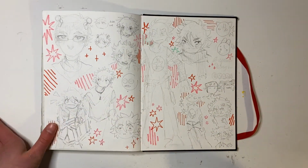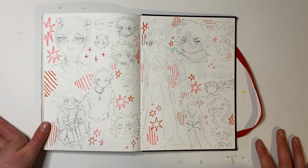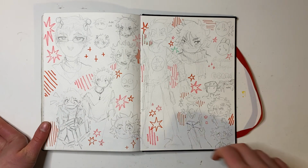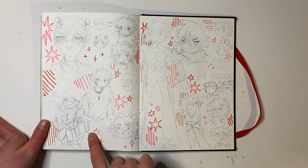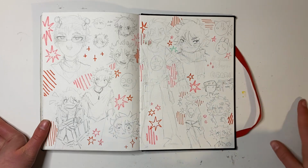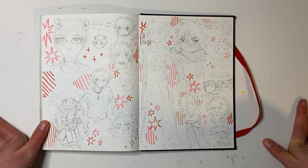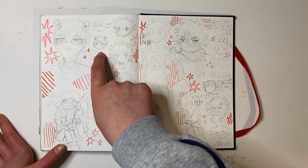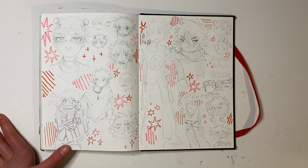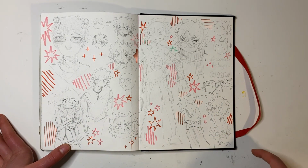I remember this. I watched Saiki K when I was unwell. So now this page is full of Saiki K doodles. So we've got Saiki and Kaido. Kaido is my favourite character, as you can probably tell from the amount of drawings of him on this page. I really like this tiny drawing of Saiki.